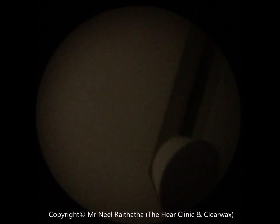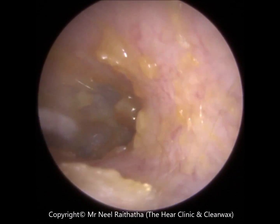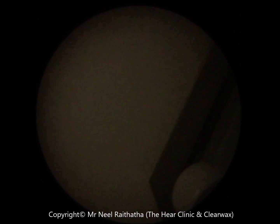Just block my tube. It's just got a little bit left at the base of your eardrum. I'm going to use a different instrument to remove that. It's called a fine end, so it's designed for more delicate procedures when we're near the eardrum, and it will be a bit quieter for you. Are you feeling all right so far? So I'm just going to keep your head nice and still for this bit.